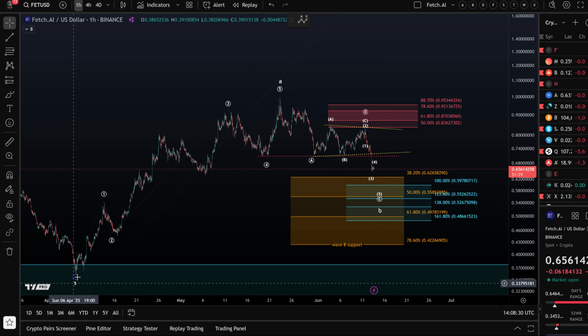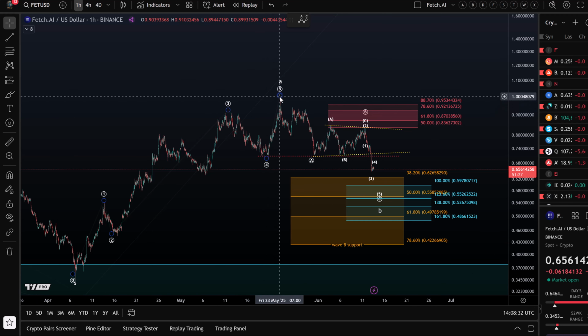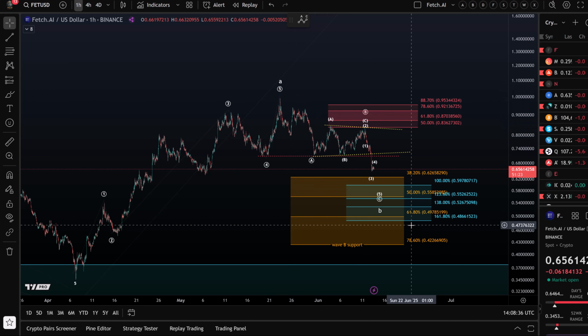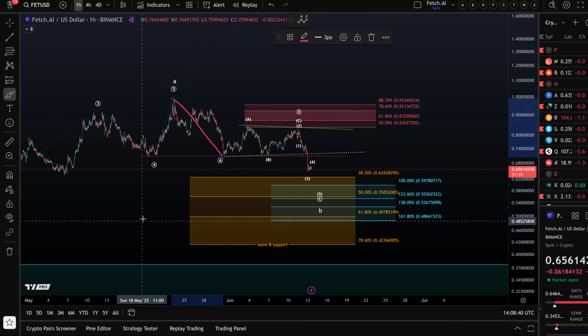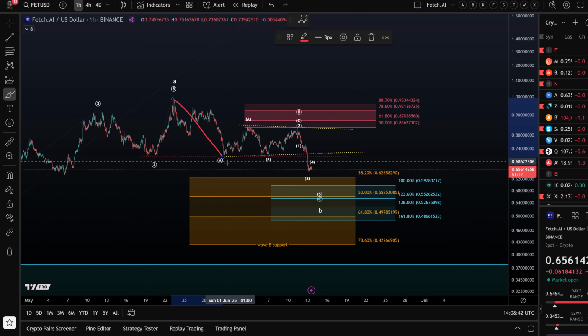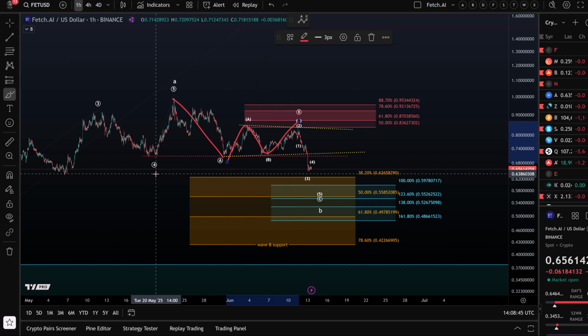And again, we have a 5-wave move up into the Friday, the 23rd of May high, and then a corrective pullback, which is unfolding right now. I'm tracking this as a 3-wave move down in the A wave, a 3-wave move up in the B wave, and a potential 5-wave move down in the C wave.